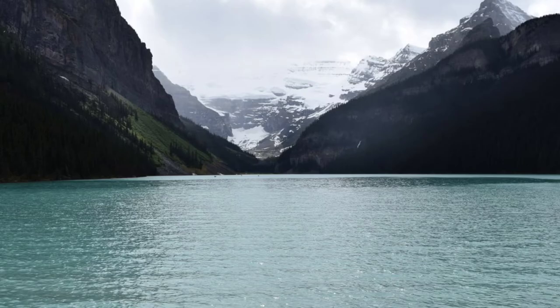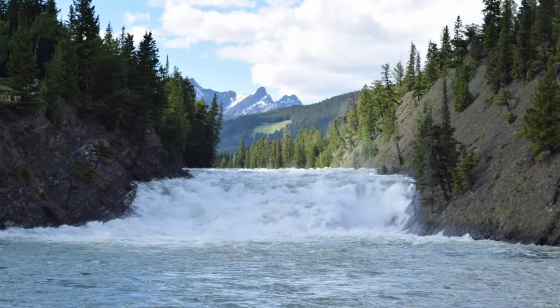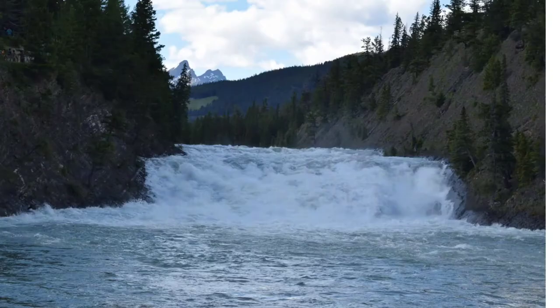And the other key attraction is Bow Falls, which is close to Banff town. It's a very scenic waterfall where you get very close access to the waterfall.